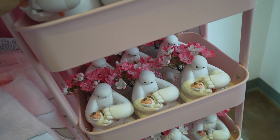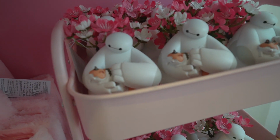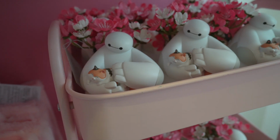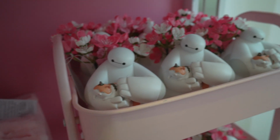That is so fun. I would totally get one of these for my apartment, but I'm pretty sure both my cats would be like, what in the world? Why is that cat there? We're the only cats in this house, woman.